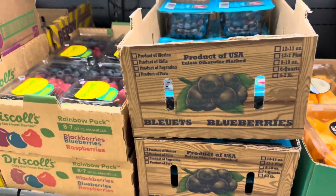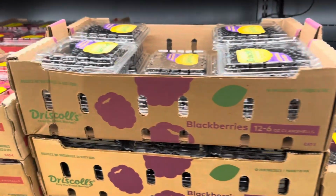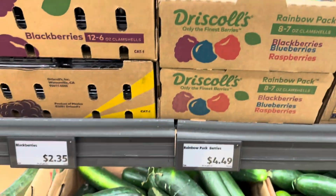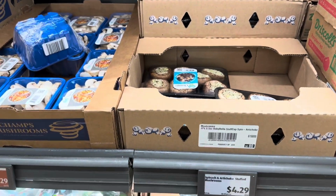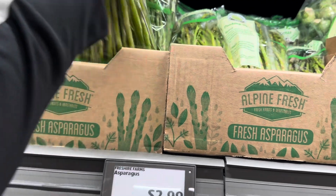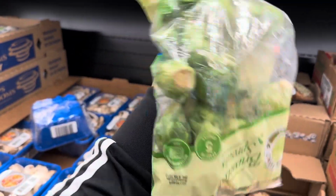Nice. The blueberries are $4.29. The cilantro up here is 85 cents. Blackberries are $2.35. The rainbow pack berries, they are $4.49. Spinach and artichoke stuffed mushrooms, $4.29. It looks delicious. They have the asparagus. It's a 1-pound bag for $2.99. We also have the Brussels sprouts for $2.49 in a 1-pound bag.